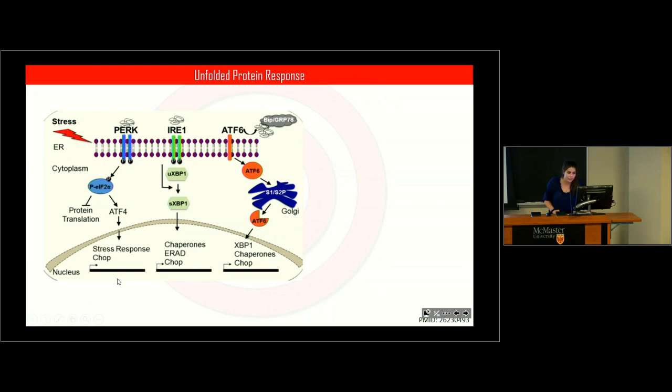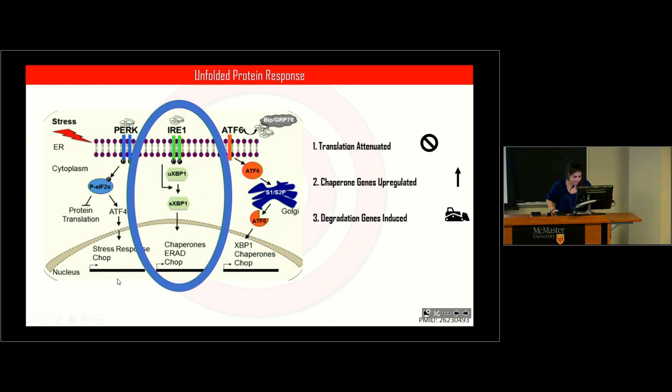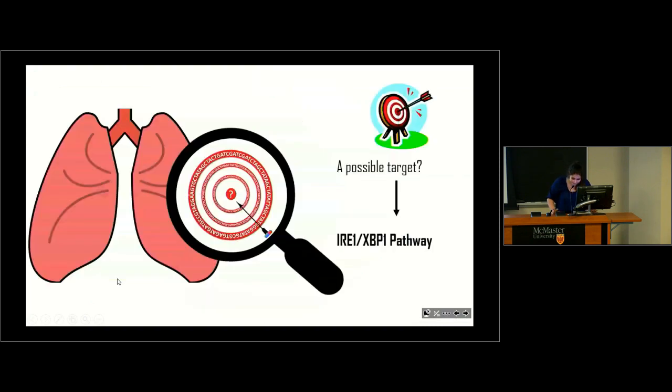So a little bit more into the UPR. It has three arms. I won't go into too much detail because it can get a little bit meticulous, but the one I study, when the UPR is activated, translation is attenuated in the cell, so no more proteins are being made. The cell's already so stressed, we don't need more things introduced. Chaperone genes are upregulated to go and try to refold those misfolded proteins, and degradation genes are induced to try to get rid of all the misfolded proteins. So the pathway I study out of the three is the IRE1-XBP1 pathway. So simply put, it's just one of three pathways that, when activated, leads to the unfolded protein response.